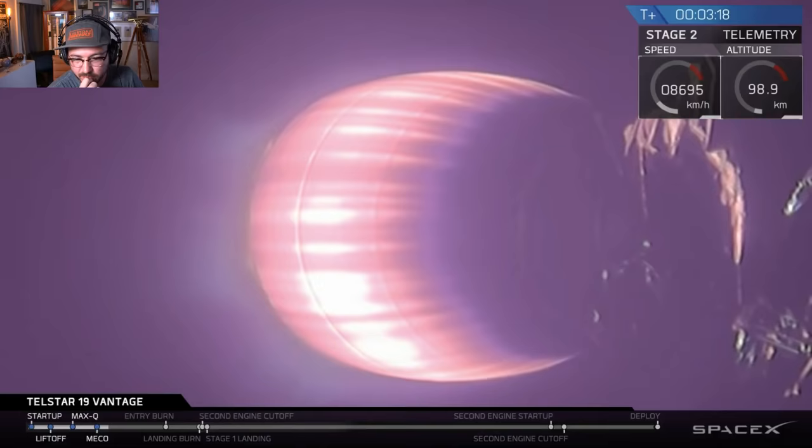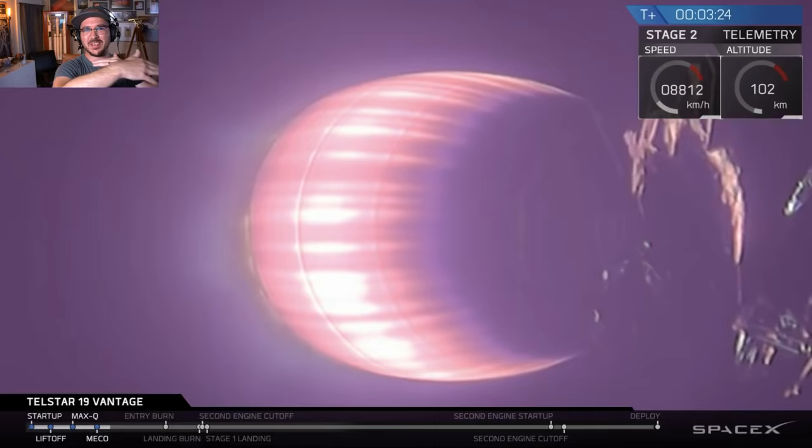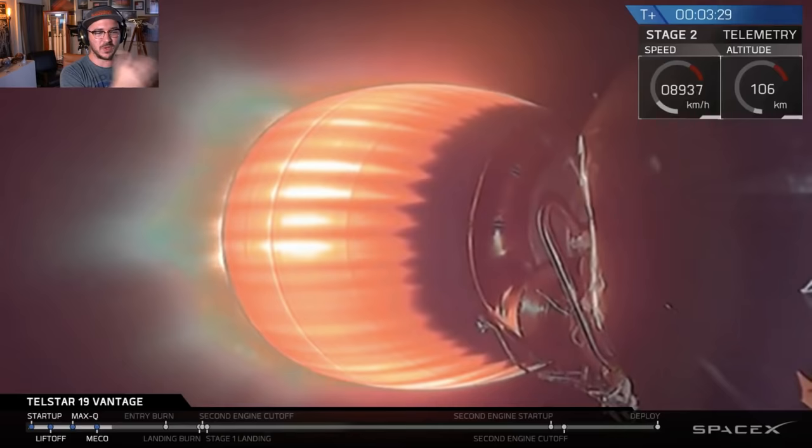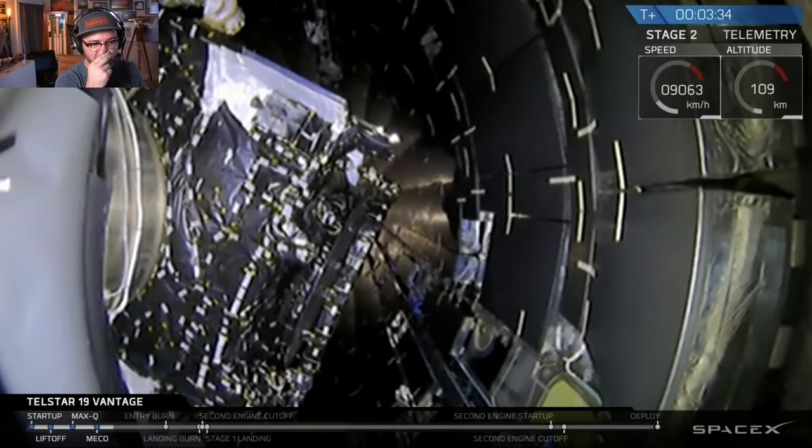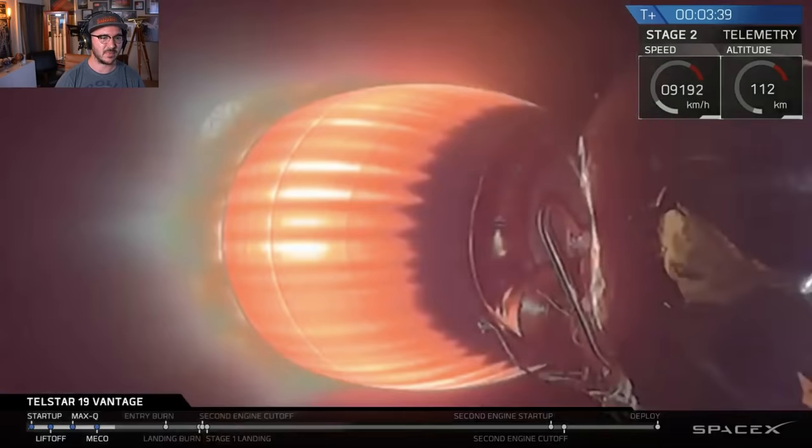Did you guys see, you could see the first stage was getting pummeled by the exhaust even across the fuselage. And it was creating this really pretty plasma plume. It was gorgeous. That was awesome. Okay, so this is from inside the fairing, so now this has to deploy. There we go. Fairing separation confirmed. And we've successfully had fairing separation.